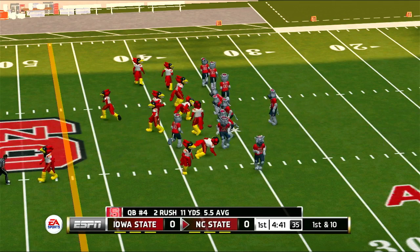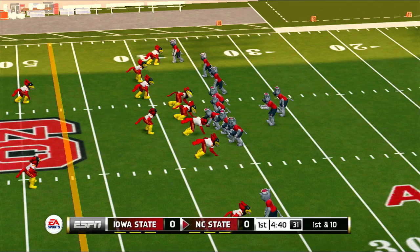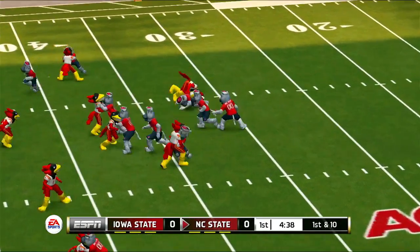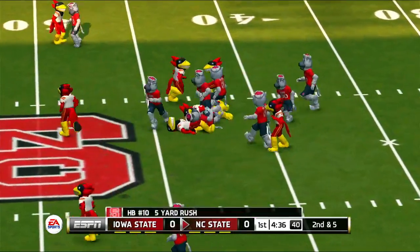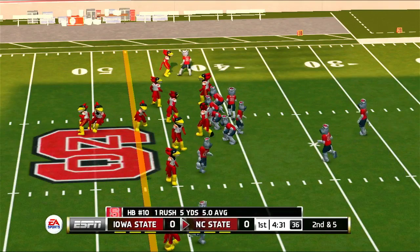And he has a huge run. I'll tell you right now, this guy is arguably one of the fastest players in college football today. There you see him turn it upfield with such fluidity and quickness. And they get nice yardage on that run, around 5 yards on the delayed handoff.